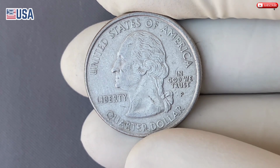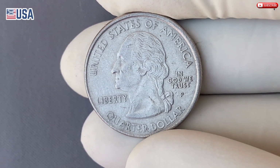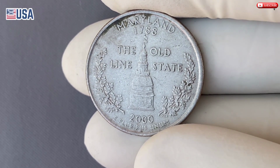You might just have a rare find hidden in plain sight, and you never know when that next quarter could be worth a fortune. The world of coin collecting is full of surprises, and you could be just one coin away from discovering a real treasure.